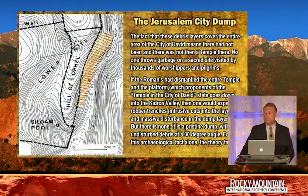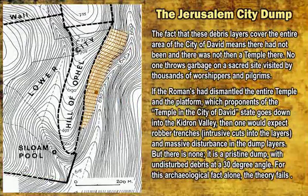If the Romans had dismantled the entire temple, as these authors claim, so there's not one stone left standing, then you would have found traces of that. They'd be what we call robbers' trenches, intrusive cuts into the layers, massive disturbance of the dump layers. But when you come to it, there's nothing. It's pristine. Nothing's been disturbed.